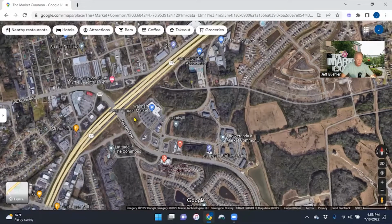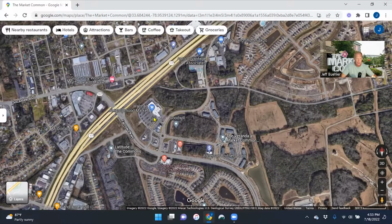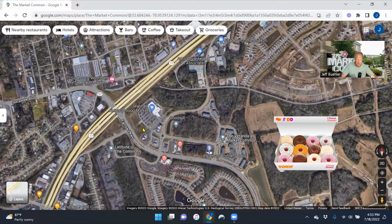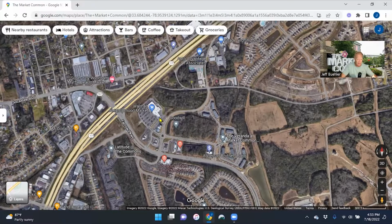So again, as we come back here to the back gate side, we can see that there's a Walmart Neighborhood Market. And of course, that means you're going to find additional little shops and restaurants right here in this area. There's a Dunkin' Donuts. You're going to find an Eggs Up Grill right here. Great breakfast spot, a family favorite for sure.